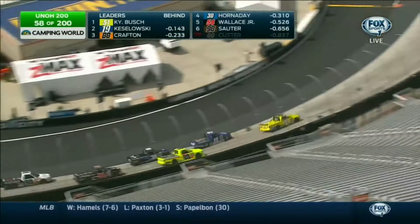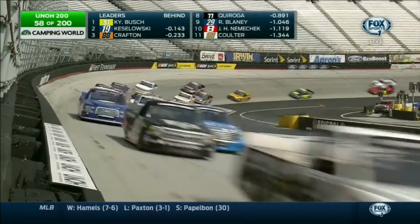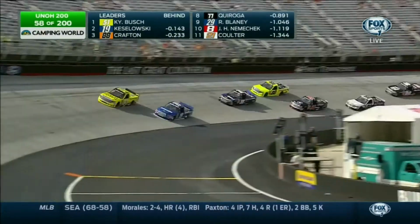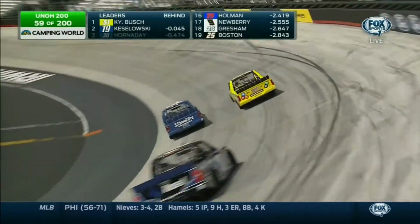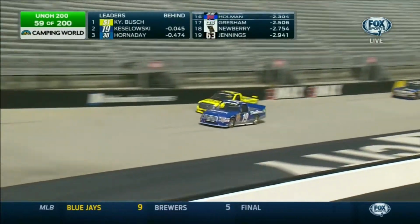Kyle Busch with a bit of an advantage. He's in the middle of the track. Keselowski on the bottom. How about Brad's going to fight back on the bottom of the racetrack? Yeah, Matt Crafton got really loose off turn 2 over there. Good pit work by his team's got him up inside that top 5. Johnny Sauter is right behind his teammate there. Ryan Blaney was a big winner on pit road. Came off pit road in the 10th spot.